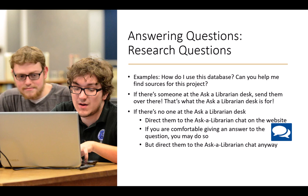Or you might know something about using library databases or the library catalog, both from working here and from your classes. So if you think you can help them and there's no reference librarian, please do so. But even if you do help them, and even if you do think you've solved their problem, please do direct them to the Ask a Librarian chat anyway, in case they have any follow-up questions.